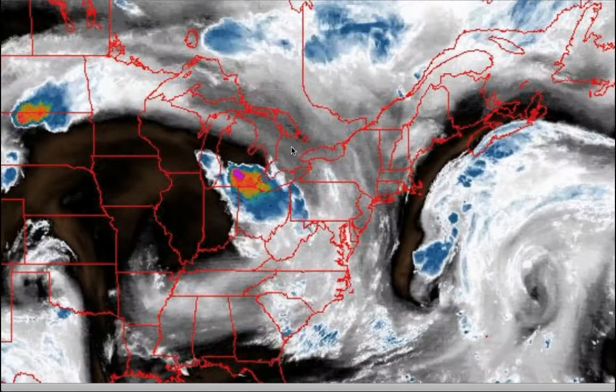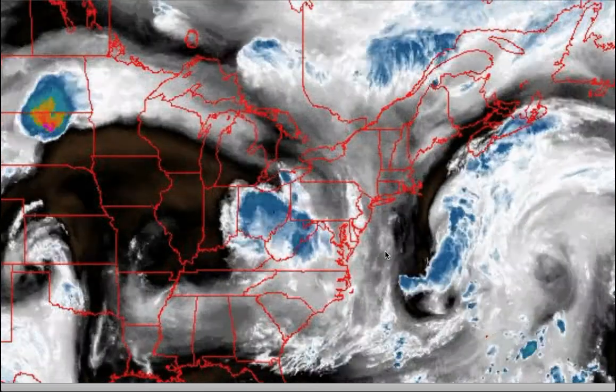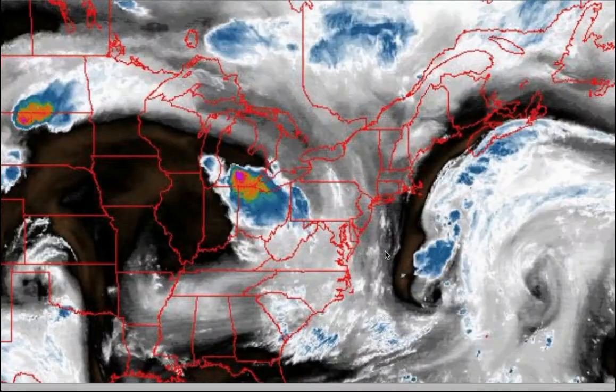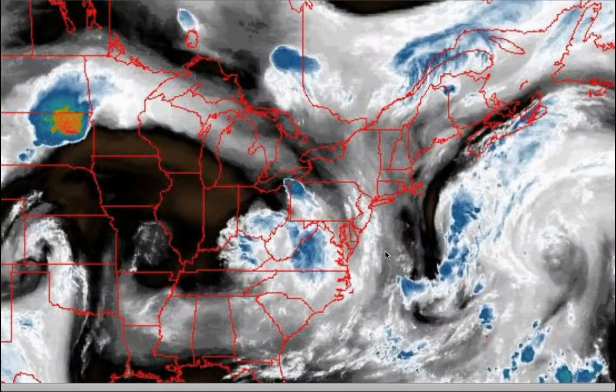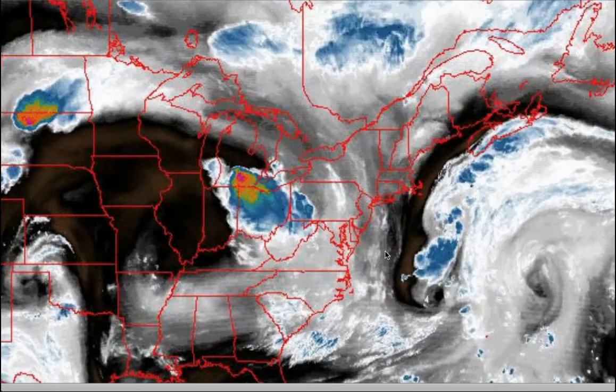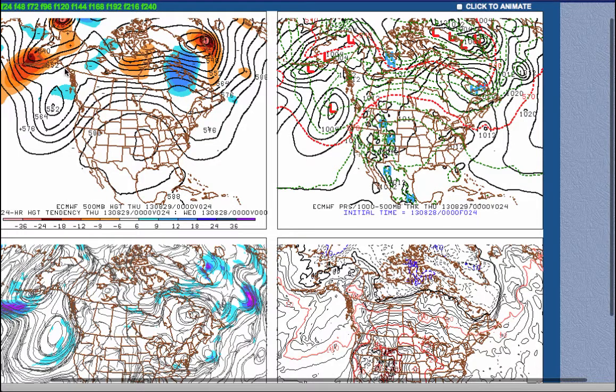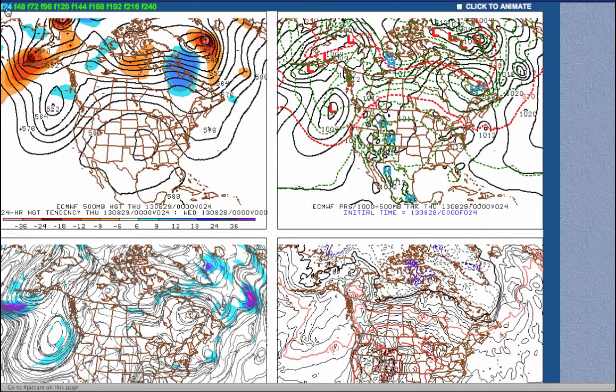So that means that these disturbances diving in towards the New York City and Philadelphia metropolitan area are weakening, thus not much of a threat for severe thunderstorms, but a constant threat for scattered showers with occasional heavy downpours here and there. That weather pattern is going to be continuing on through the rest of the week and into this upcoming weekend. Now again, it's not going to be a washout, but more of a nuisance here.